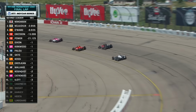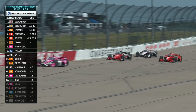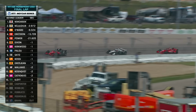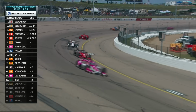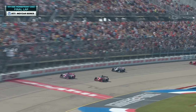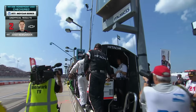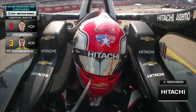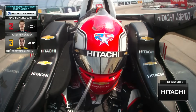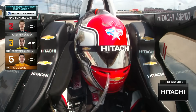until Josef Newgarden gets win number 5 here at Iowa Speedway. He was filthy after qualifying. He was so frustrated, he was angry, and that anger is going to dissipate now. He is the king of corn country. Iowa Speedway sees Josef Newgarden win again. That's win number 5, and he is dominating the oval competition this 2023 season. Great job today. Hey, you like that?